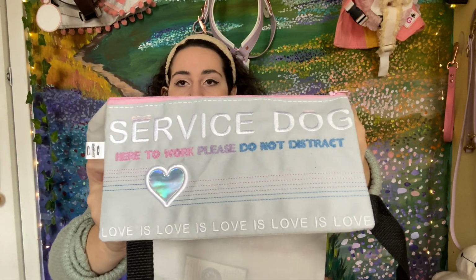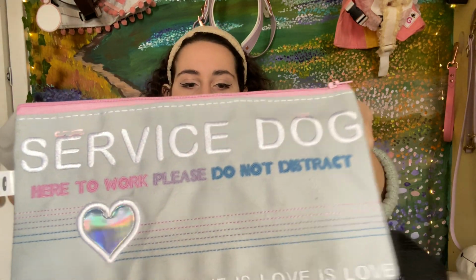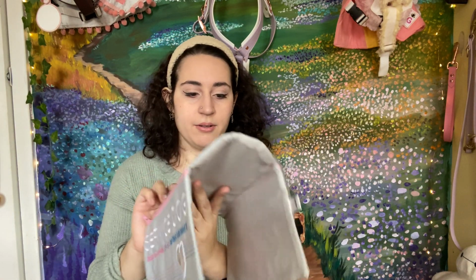This is actually my Pride setup, which means a ton to me. I got it during Pride Month last year. It says, service dog, here to work, please do not distract, love is love, all over the bottom. I had her turn the flag colors a little bit more pastel for my liking. It says the same thing on both sides, again with the zipper panel. And I apologize, my gear is not the cleanest. It's got dog fur on it. I haven't fully cleaned it.